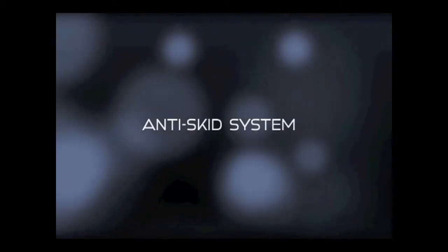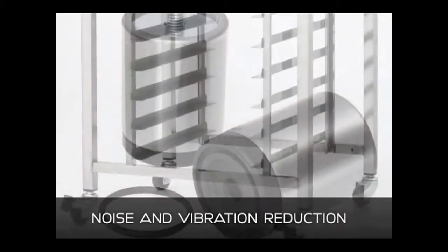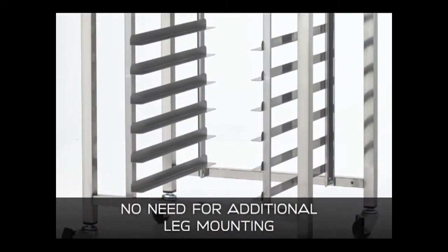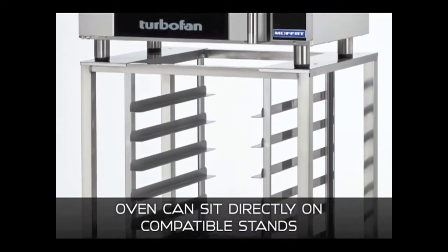A new anti-skid system via the leg ring will make your oven stay in position and resist movement while reducing noise and vibration on non-porous surfaces. This also means that the oven can sit directly on compatible stands with no need for additional leg mounting.